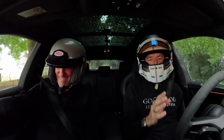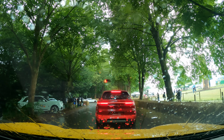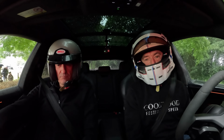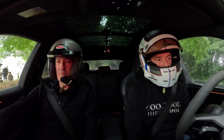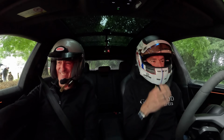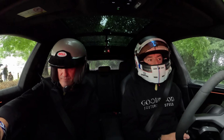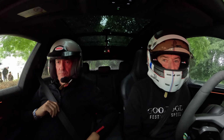But yeah, I think it's going to be a very wet run, so lots of caution. I am going to go up in Sport Plus, and I am going to use launch control off the line to see what happens. But I have a feeling the traction control will step in quite quickly. Very possibly. The rain has died down a little bit and the sun's starting to come out, but such a shame.